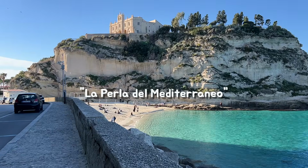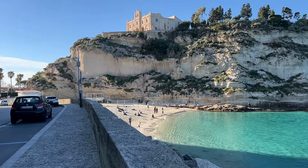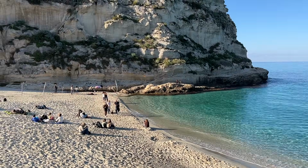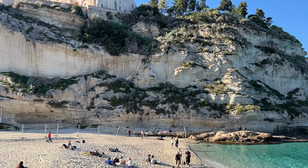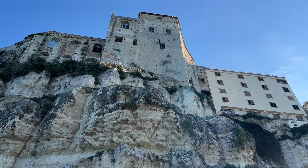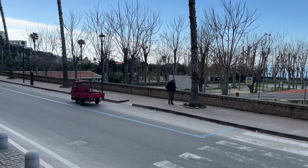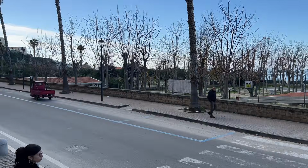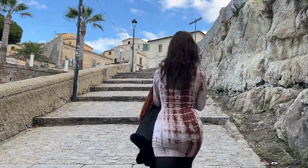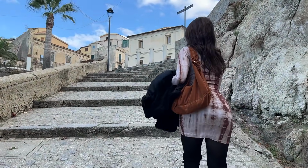Tropea is known as La Perla del Mediterraneo, or the Mediterranean Pearl, and is one of the most beautiful places in Italy. It's located on La Costa degli Dei, or the Gods Coast, so you can imagine the beauty of the landscapes, of the sea, of the beach here. To go from the beach to the little town, you will have to climb some stairs, but believe me, it's worth it.